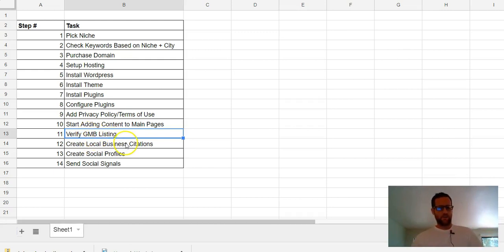Once we have that ironed out, then we're going to start creating the citations. There's several main business networks that you can go into and do it, like Yellow Pages, Hot Frog, places like that. I would recommend, though, hiring a white label service to do this for you. I just think it's a lot easier, because you can go in and do it manually. You can go to 50 websites and enter your citation details. That's totally okay if you want to do that, if you have time.